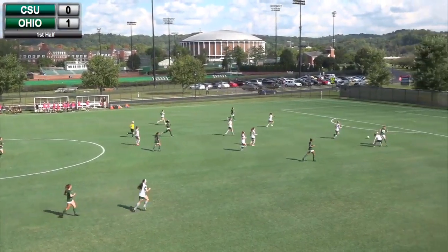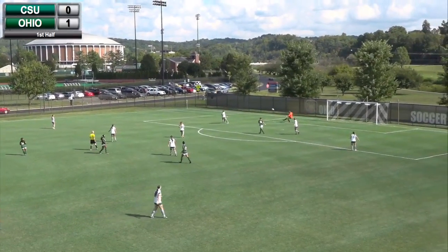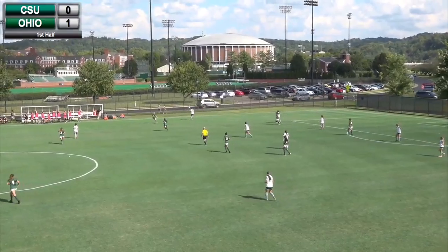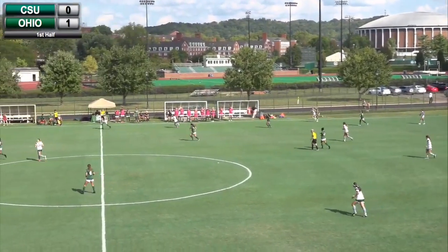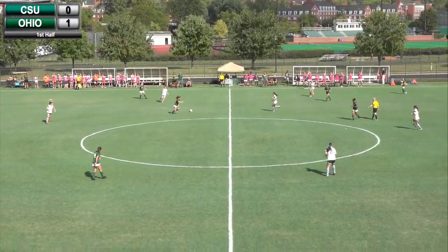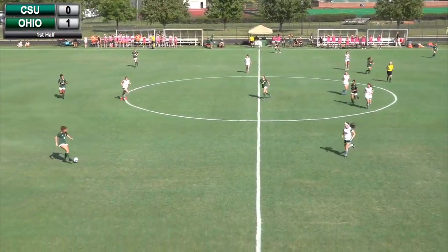Cleveland State now on the attack. Gutliff tries to enter to Bianca Sarti, but Ohio quickly swallows up that attack. Well, substitutions for the Ohio Bobcats. Aaron Rodgers going to his bench. Olivia Darrow, Heather McGuire, and Paige Papanastos now into the game for the Bobcats.